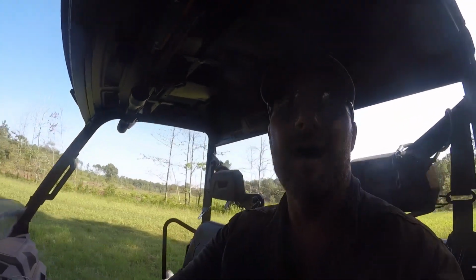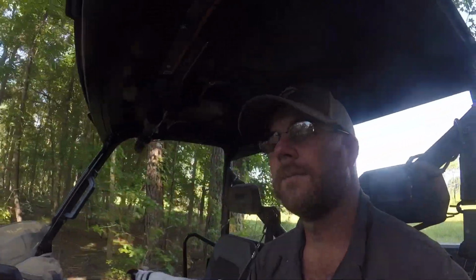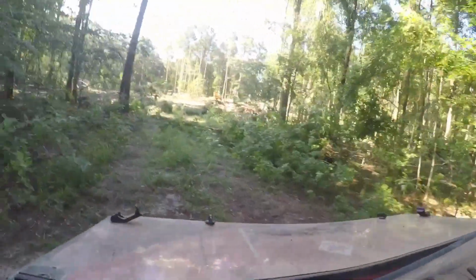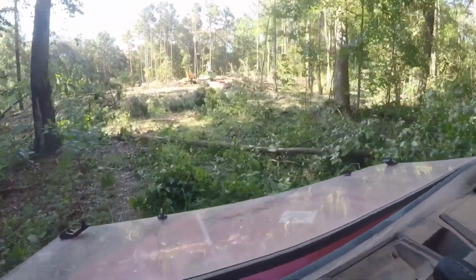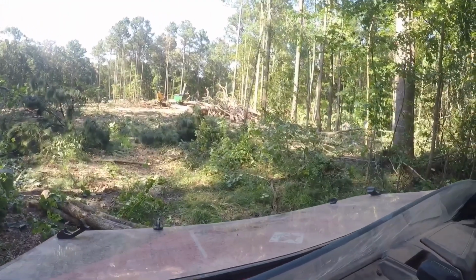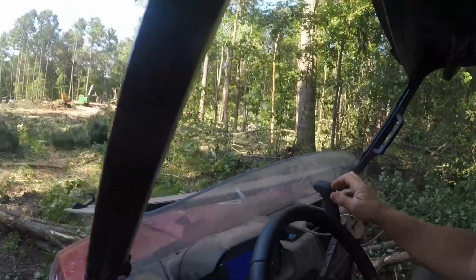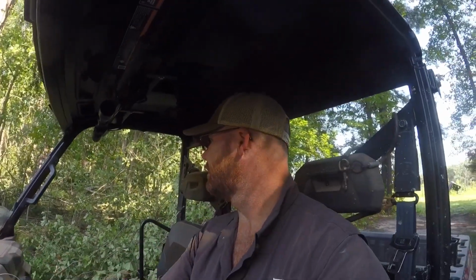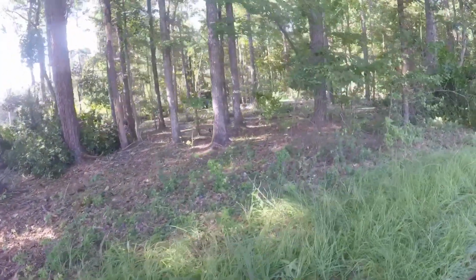I think they're trying to get all the trucks loaded and get out of here so they'll be ready to unload in the morning. I'm working on it. I hear the cutter, but I can't see it. Let's see if we can find it, laying them down, opening it on up.